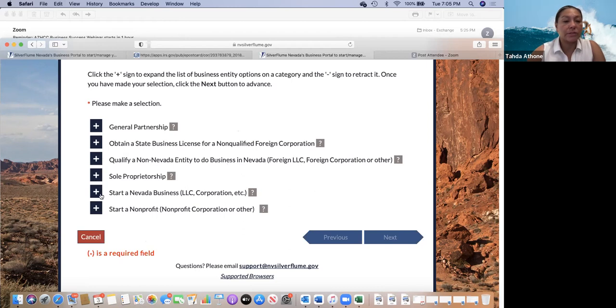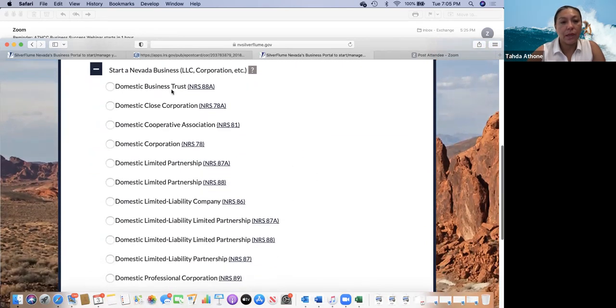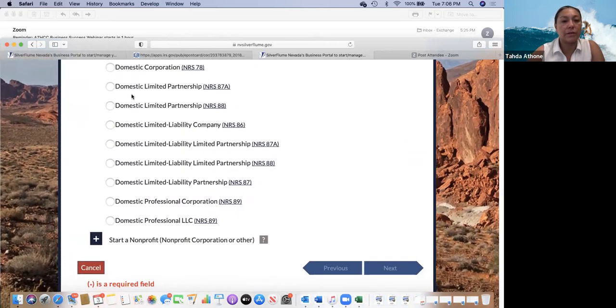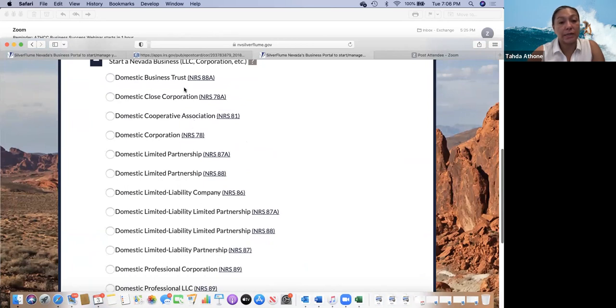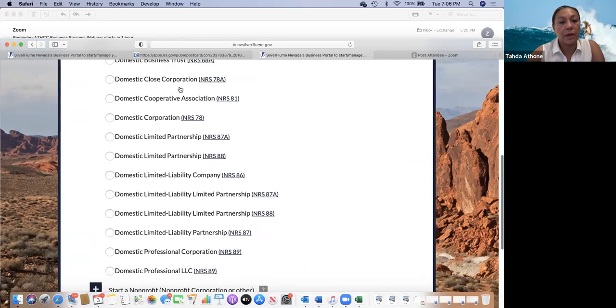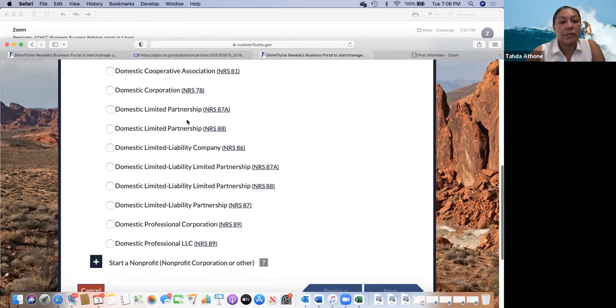But we're going to start a business today. So we're going to start a Nevada business, not a nonprofit. And we're assuming we're not doing a domestic business trust or domestic closed corporation, which is essentially almost like that S corp that I was saying you would get taxed at. We're not doing any of those. But this is not an LLC getting taxed as an S corp. This is actually more like an S corp designation, but a corporation. So you file all the corporation paperwork and still elect by the IRS to get taxed as that S corp. And we're not doing limited partnerships. Here we are, domestic limited liability companies. So we are going here and clicking that.